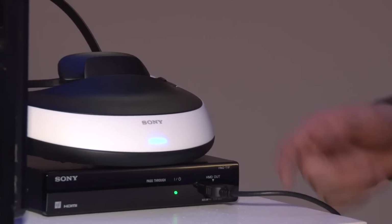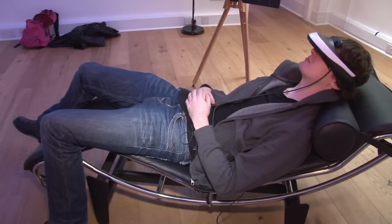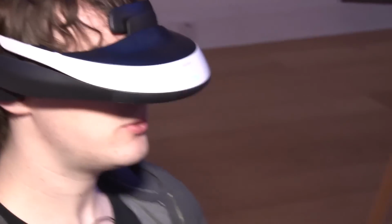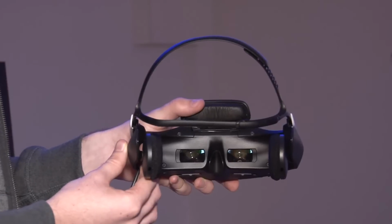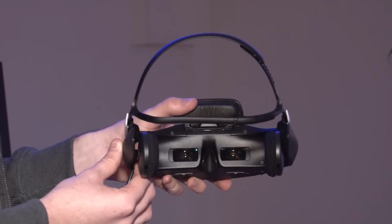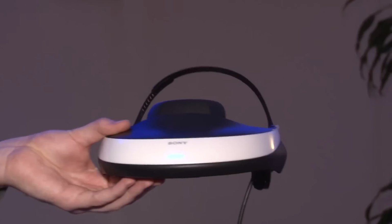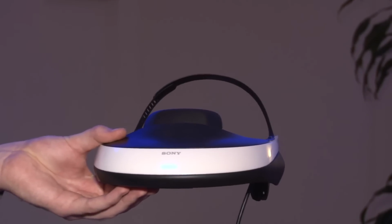So, is this the future? Probably not. It's really only something you can use by yourself, so you miss out on all the communal experiences that accompany gaming and movie watching, like forcing your flatmate to get up to make popcorn, for example. Sony's device is also extremely expensive at just under £800, meaning it's unlikely to find its way into the average living room just yet. Still, it's a quirky bit of tech, and it's great to see something a bit different.